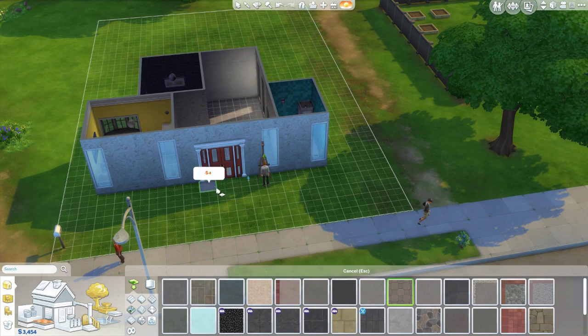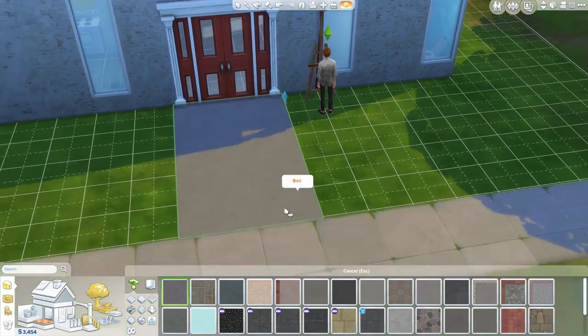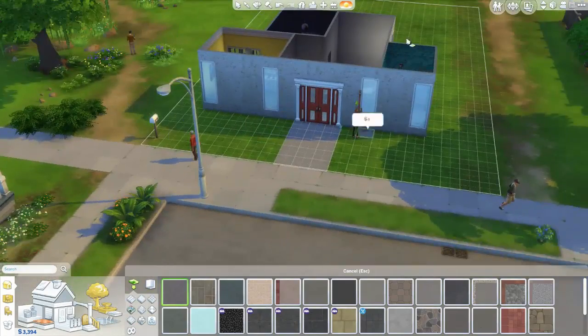Okay, so hold on now. I want this to kind of match our outside. Let me see. No, that's too tan. We gotta get like grayish. Just gonna go up like this. Ooh, if we get some bushes in here, oh my god.